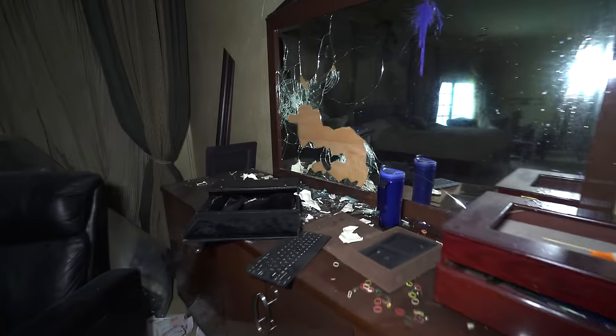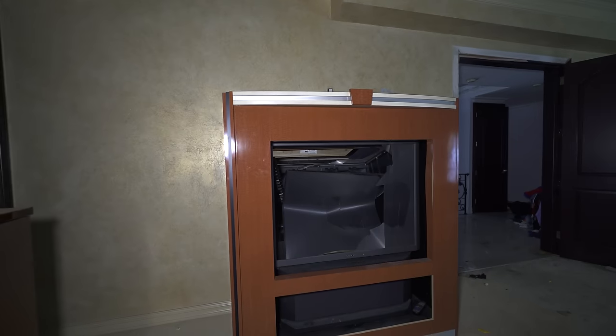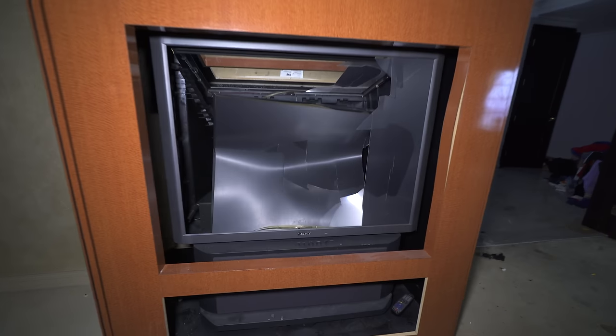Not too much in the drawers. Anything in this drawer? Nope. I love digging anyway. I'm nosy like that. Hold on. I'm buku nosy. Watch this. Yeah, pacifier. Looks like they might have had children. Wow. I didn't see that before. Look at this.